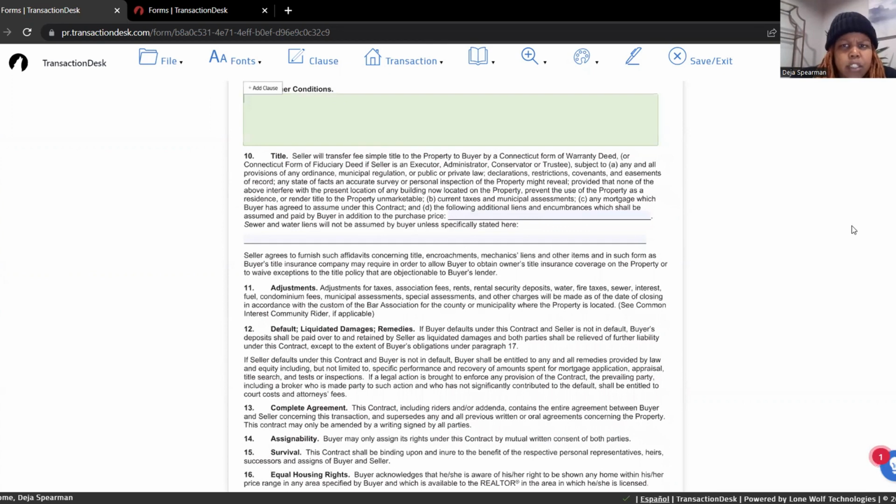Other conditions. Here you can put that the inspection is for informational purposes only. You can put that the buyer will cover the appraisal gap if there is one. Those are some things that you could put in other conditions.